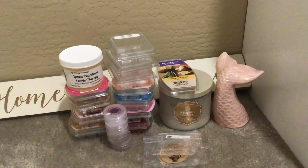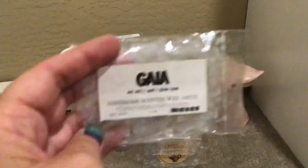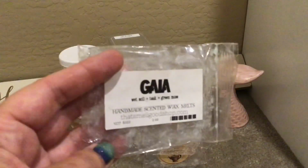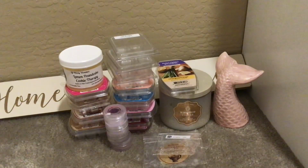This is Gala from that Smell Good shop. You guys, I think this is the last thing from the Smell Good shop that I have in my possession. And this is Wet Soil, Teak, and Green Moss. So Gala, this was sent to me by my lovely, wonderful friend Danny. Danny Lives Life C on YouTube, and she also is on Instagram. So again, like I said, this wet soil was different than the Kay's greenhouse. This was definitely stronger, like dirt scent.